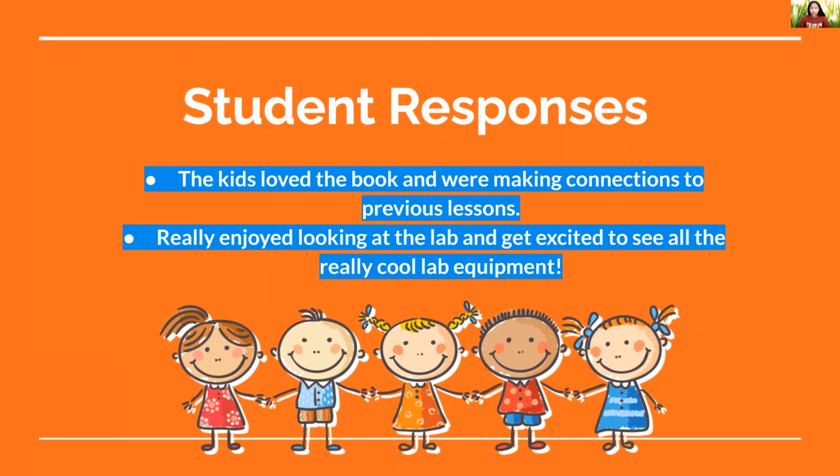The students loved the book and were making connections to previous lessons. They also really enjoyed looking at the lab and got excited to see all the very cool laboratory equipment.